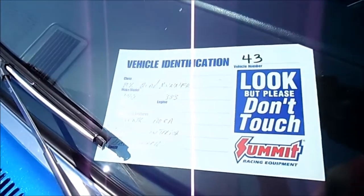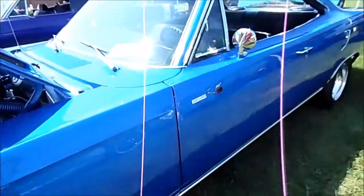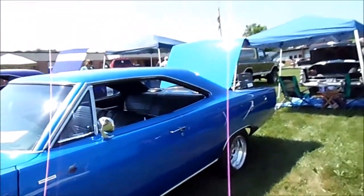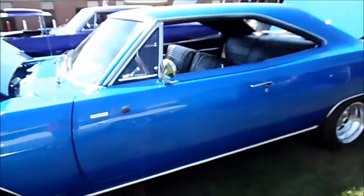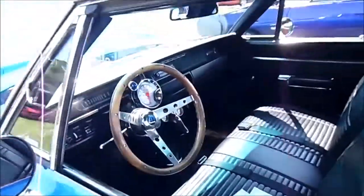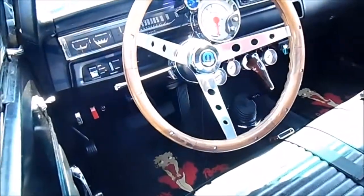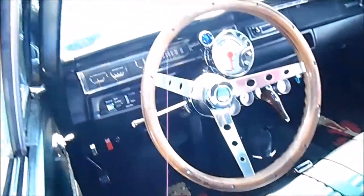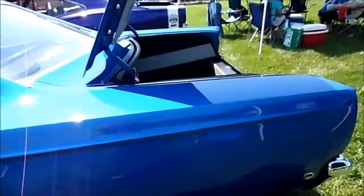1968 383 Roadrunner. I bet this thing will do some running. Oh, check out the shifter. That's an old pistol grip. Big old tack on it. Wow, that's a beauty.